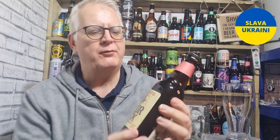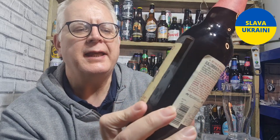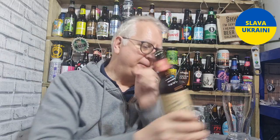Today we are reviewing this. This is from Ringwood Brewery. It is their Razorback beer. They describe it as a refreshing amber craft ale. Comes at 3.6% ABV. Looking forward to this.